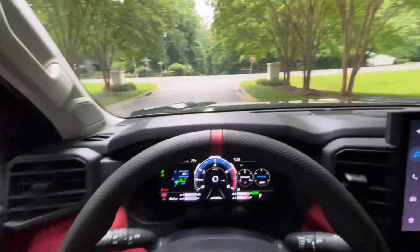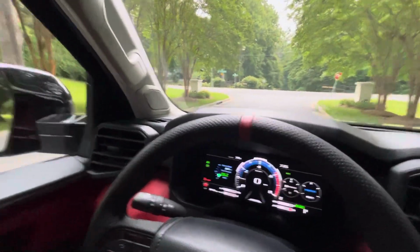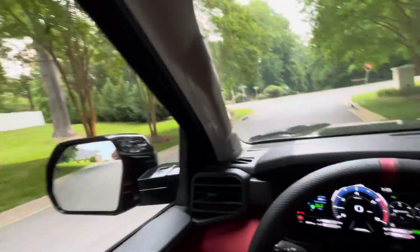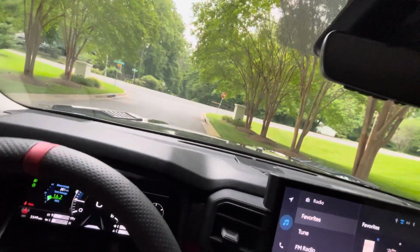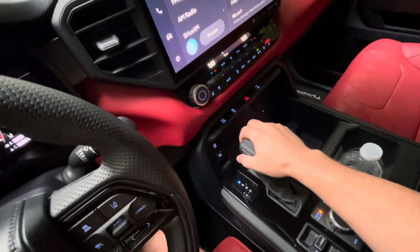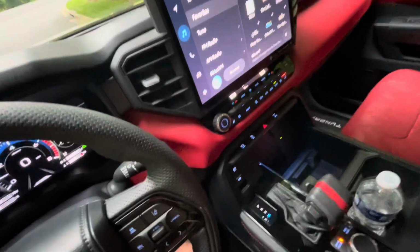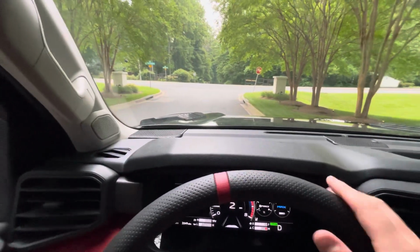All right, guys, let me put on my seatbelt here. Try not to make this totally ridiculous for you. I do have a GoPro. I should probably do that. All right, guys. So push the side button, back to drive, and yeah, we're off.